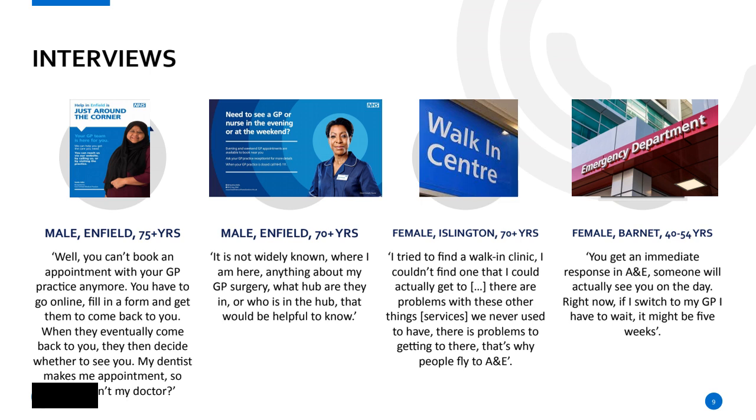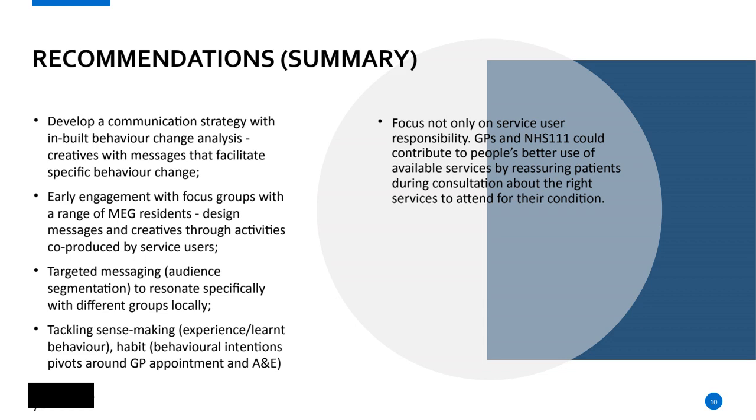Another person is basically saying, I know that they exist, the extended access services, but I don't know where they are, they don't give us the telephone number, we don't know how to access them. So I know they exist, but there is no behavior change there because I don't know how to do it. And then this gentleman was talking about the difficulties around digital appointments and how difficult they found them as well. That's another barrier to access, how difficult it is for many people to access appointments digitally.